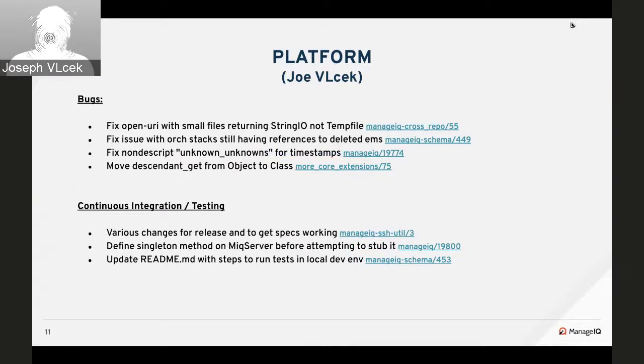And for continuous integration, there were some changes, which I have a duplicate on Tina's slide, sorry about that, that Jason, Dan, and Greg M all contributed to improving our continuous integration and test framework. Next slide, please.